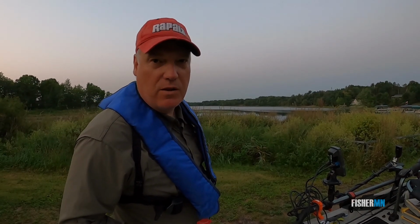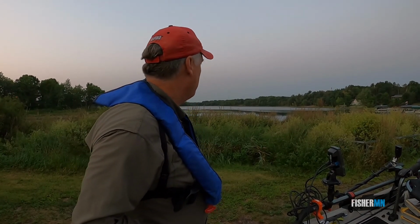Back at it again today. Brand new lake. Just looked it up on Google Earth last night. Gonna see what we can get. Google Earth and the Minnesota DNR are a good way to get some information about a lake. They had some information that there's a few big ones in here as far as bass go. So that's what we're gonna be targeting.